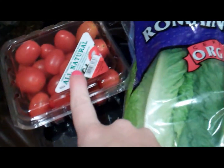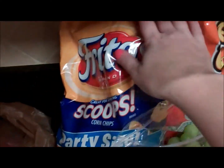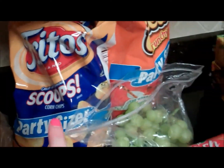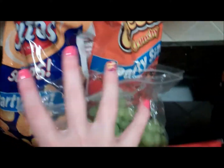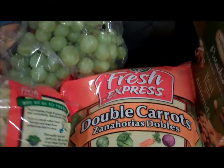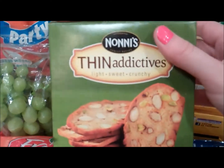So we just got back from the grocery store and I just thought I'd show you what we got. Okay, so we got some ground chuck, some tomatoes, a bunch of non-food items, some organic romaine hearts for tacos and sandwiches, organic bananas, Fritos, Cheetos, and Ruffles because they were buy two, get one free, or some sort of deal. We got shredded lettuce, double carrot salad mix, green grapes, these thin pistachio cookies.